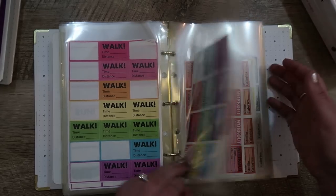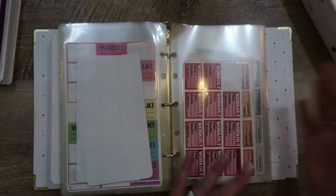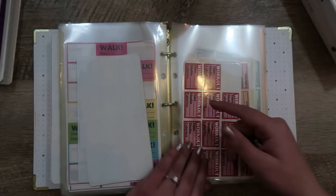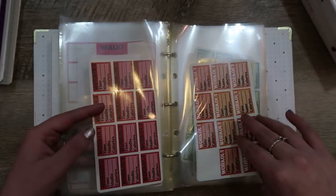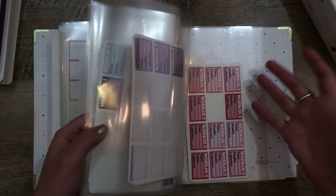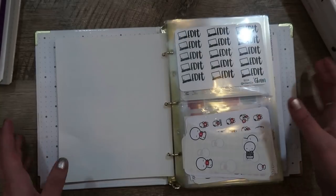And then one time I went through and color coded. Say I had a kit that had red, orange, and yellow, and then I used half of them that week. I basically broke them apart and sorted them by color. That's what all of these are: they were in different kits and then I sorted them by color. But that is binder number two.